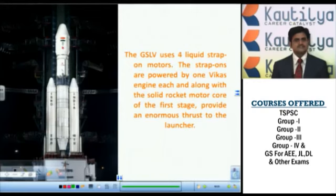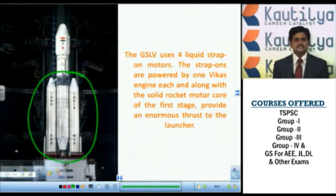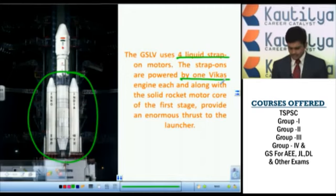Regarding this, GSLV has 4 liquid strap-on motors, nothing but boosters. We call them booster straps. So in the case of GSLV there are 4 liquid strap-on boosters, and each strap-on booster is powered by a Vikas engine. Not only in the second stage of GSLV, the Vikas engine is present in these strap-on boosters also. Why is it present on these strap-on boosters? Because it carries heavy loads when compared with PSLV. To provide high initial thrust during the launch of the rocket, they use the Vikas engine in the strap-on boosters. This is what relates to the strap-on boosters of GSLV.